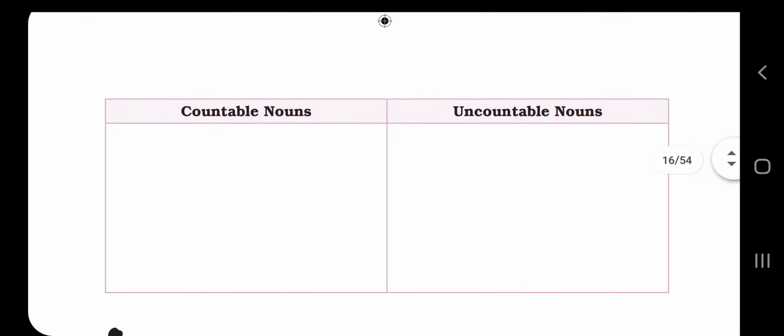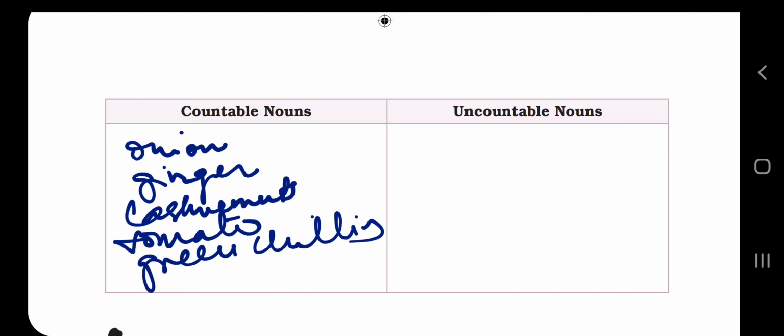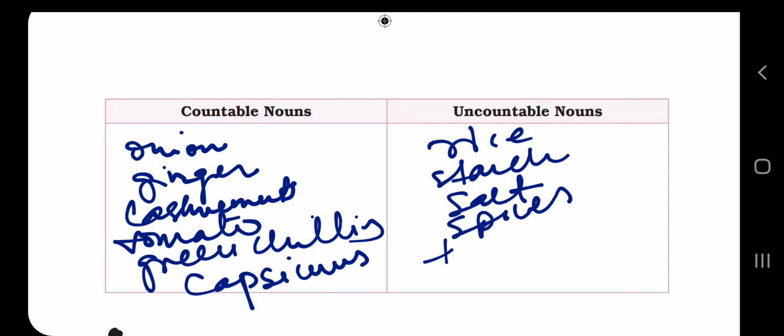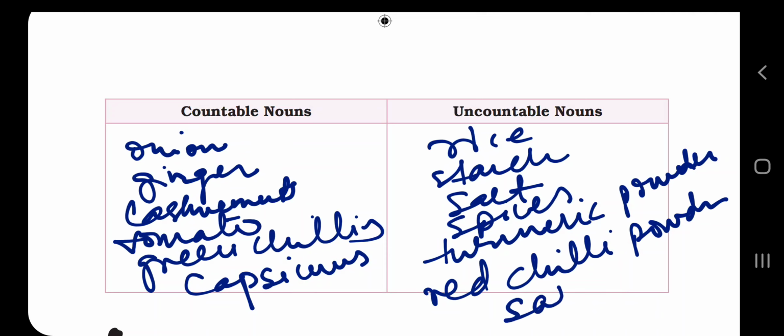Countable nouns: onion, ginger, cashew nuts, tomato. All these are nouns, mind it. Tomato, green chilies, capsicum. Similarly, uncountable nouns: rice, starch, salt, spices, turmeric powder. Spelling check कर लेना भाई. Red chili powder and saffron. This is done. Let's see the next part.